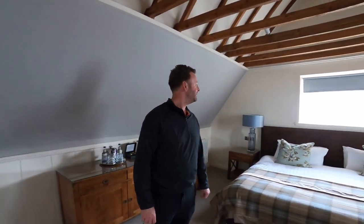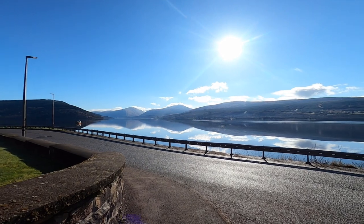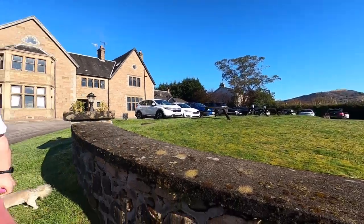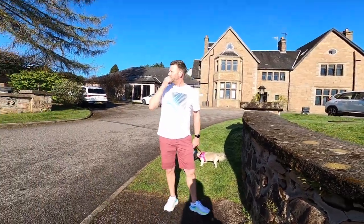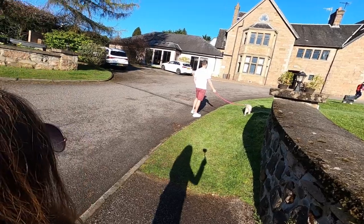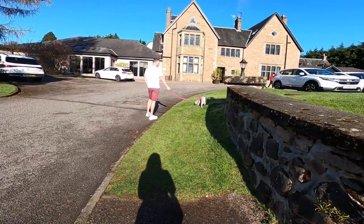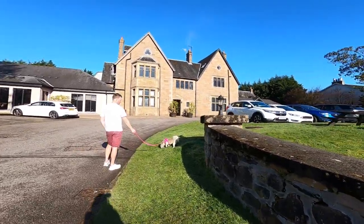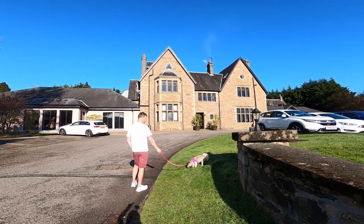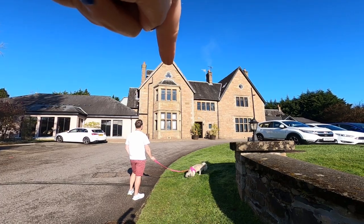I'm very happy, yeah. Good morning from the very beautiful Inveraray. Now, we've just brought Boo out so she can have a wee. But it is gorgeous. I'm going to go and get some breakfast now. There's people already in the spa. And that's the front of the hotel. And our room is the one doing the pointy thing again. There.